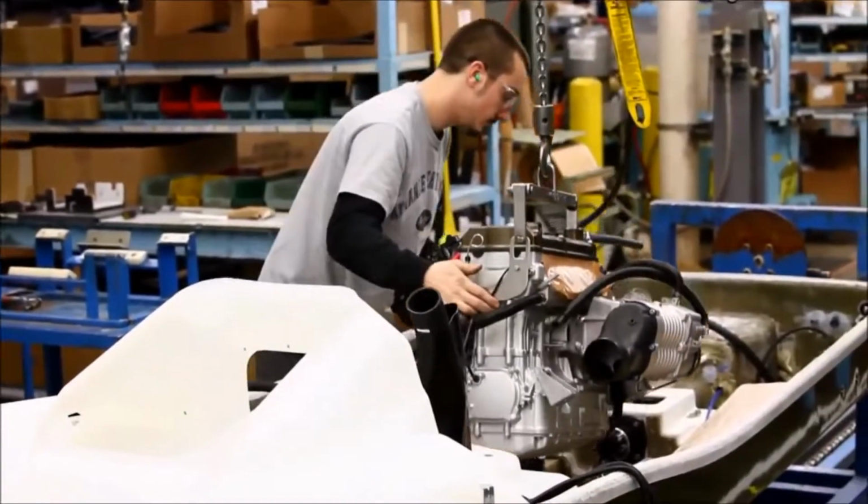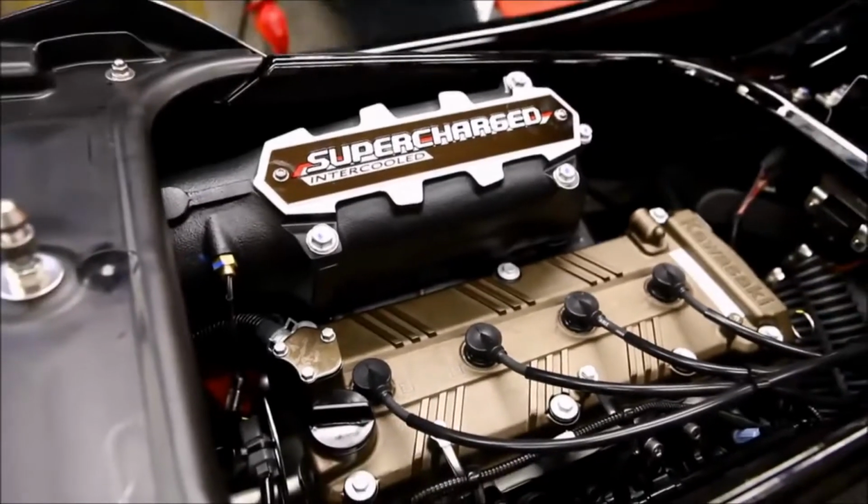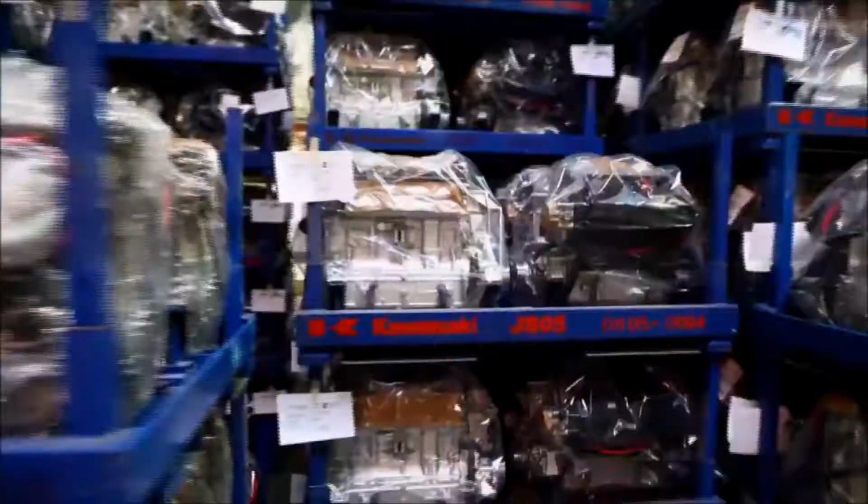We're at the engine assembly location on the jet ski assembly line. This is where we install the most powerful engine in the personal watercraft industry.